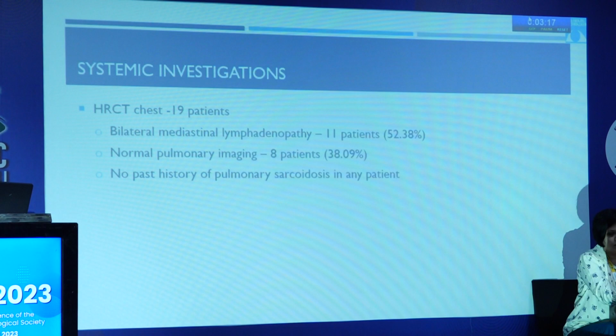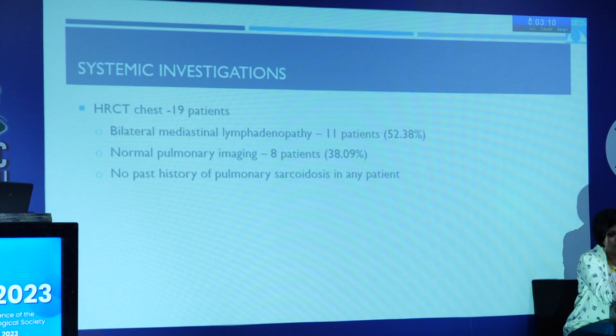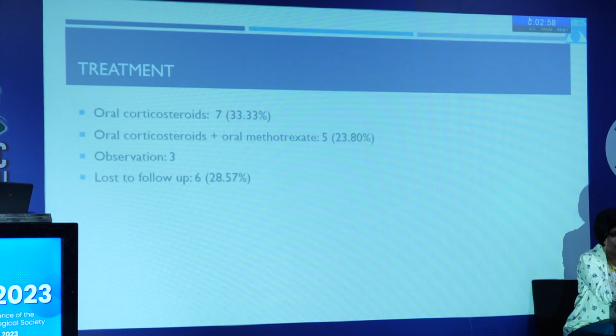HRCT chest was done in 19, of which bilateral hilar lymphadenopathy was seen in 11, whereas 8 patients did not have any pulmonary involvement, and none of our patients had a past history of sarcoidosis for which they were taking any treatment. Serum angiotensin converting enzyme levels were raised in 10 patients, whereas lysozyme and calcium were normal in these patients.